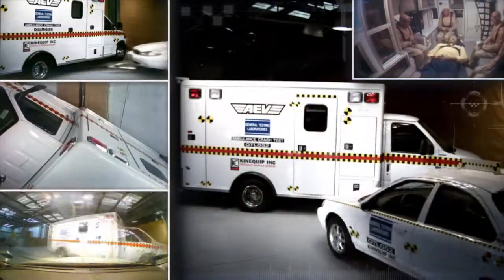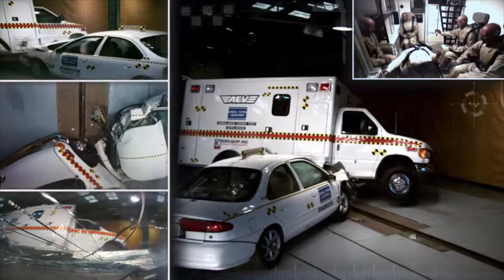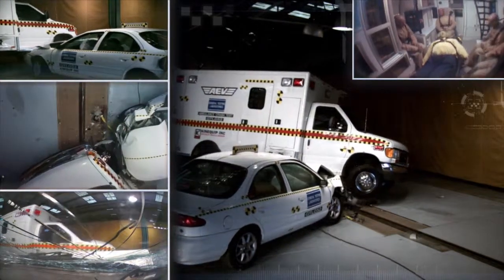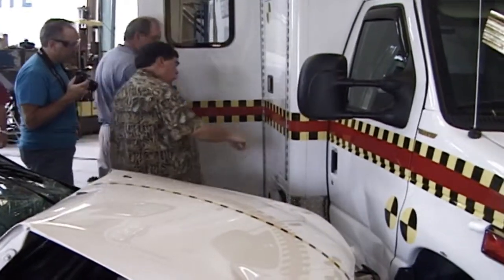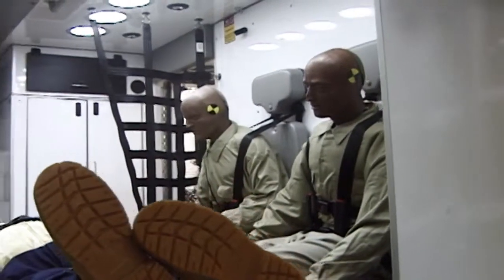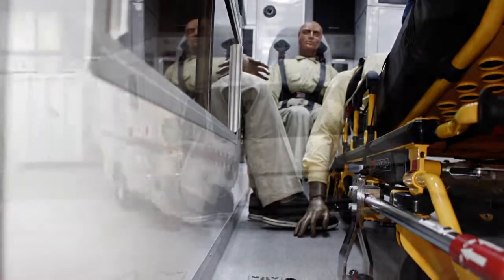First, the white four-door sedan slams into our ambulance near the curbside access door. The impact is violent, almost flipping the ambulance while pushing it back over 10 feet. The front of the sedan literally disintegrates. Immediately after the crash, we could open and close our curbside and ALS doors, and there was no major structural damage to the unit. Inside the patient compartment, more incredible results. The occupants, who are all protected with our standard 6-point harness system, remain securely in their seats. The patient compartment interior is virtually undamaged.